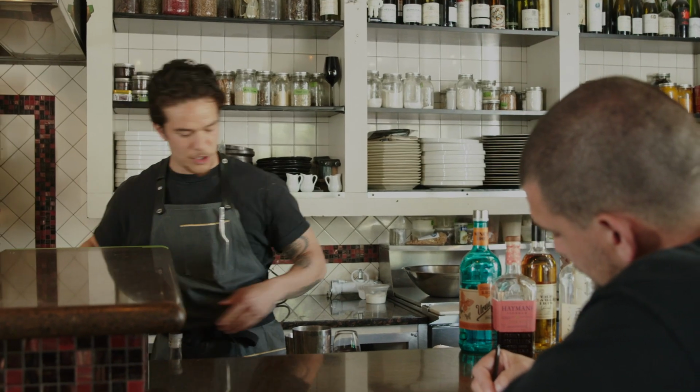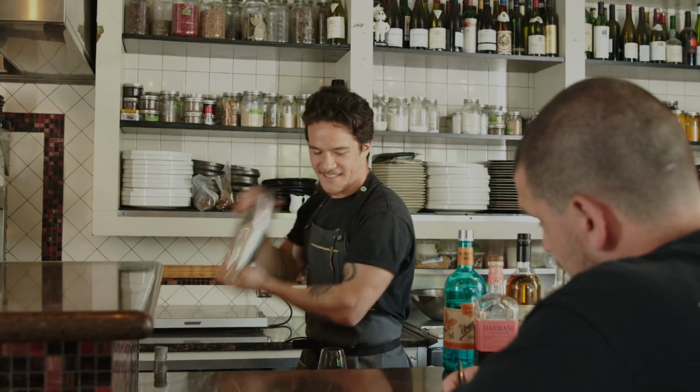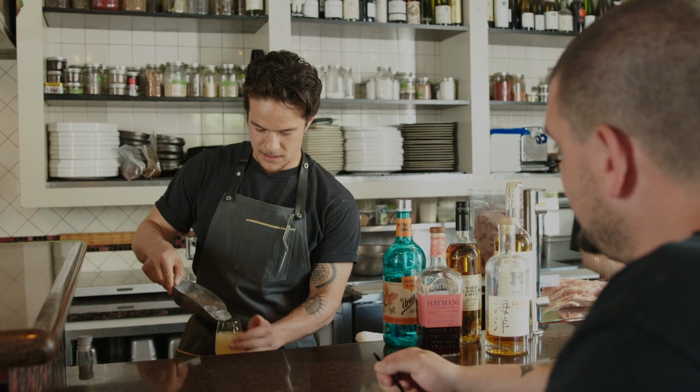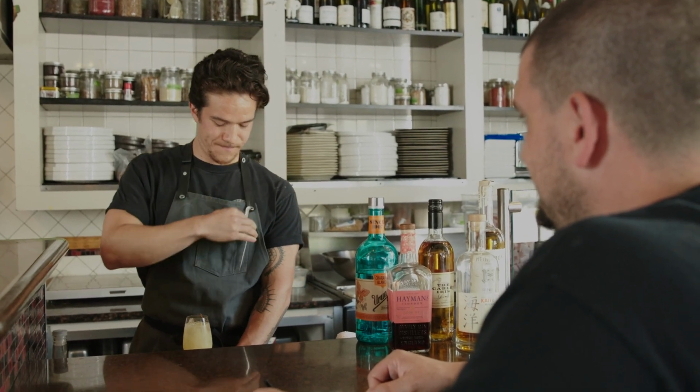And a little bit of ice, and we just want to break down that sorbet. Strain it off. A little bit more ice. And to finish it off, a little dehydrated kiwi chip. Number 2.